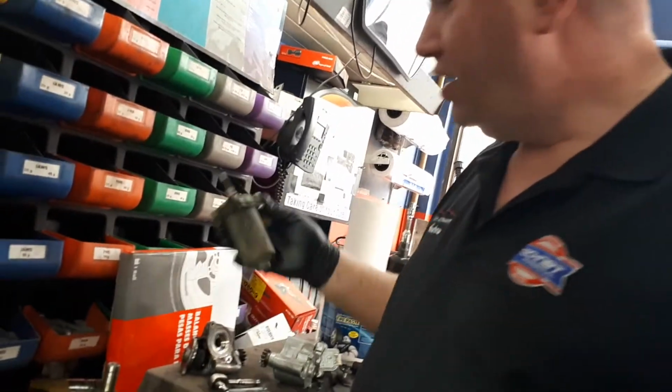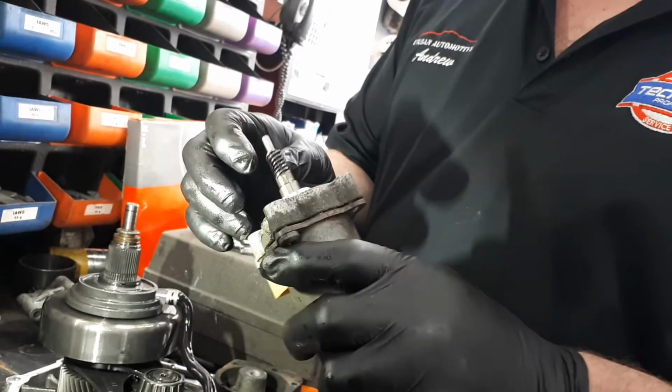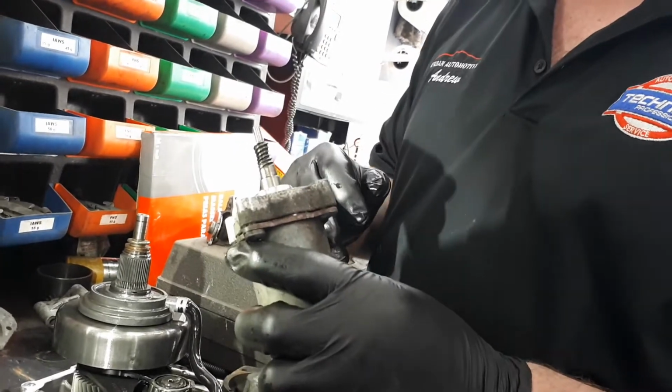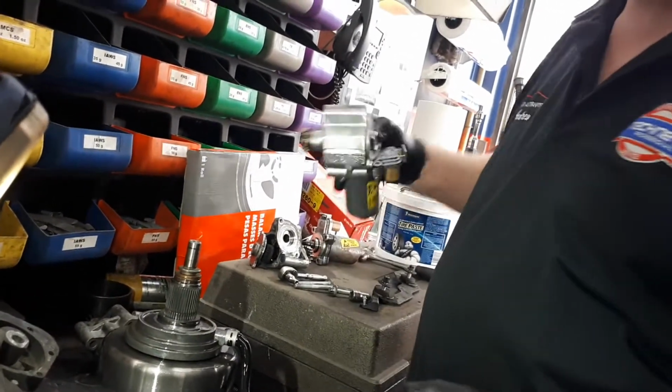In turn as well, shift motors wear. The worm gear on this drive is quite worn. It's not supposed to be conical, it's supposed to be fully cylindrical on there, with heavier teeth. We're going to be installing a new shift motor.